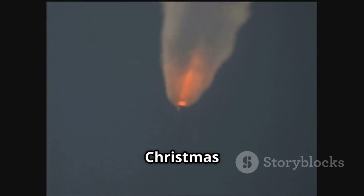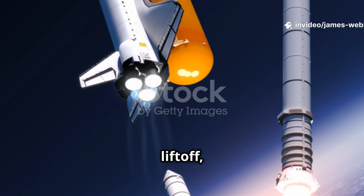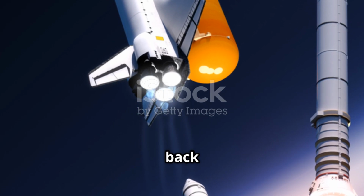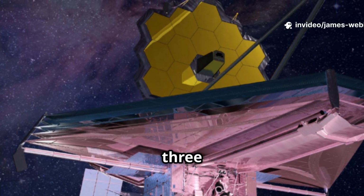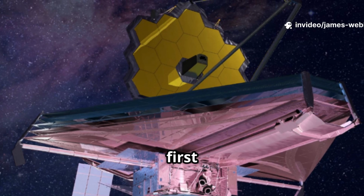The launch took place Christmas Day 2021. At about 2 minutes and 21 seconds after liftoff, the solid rocket boosters are out of fuel. They both now detach from the spacecraft to fall back into the ocean. The main stage now carries the rocket upward. The payload fairing detaches at 3 minutes and 26 seconds. And there's Webb seeing space for the first time.